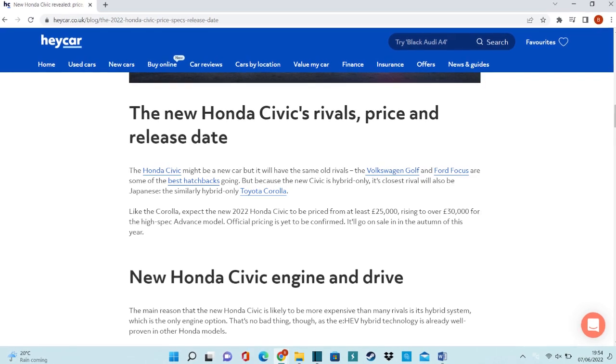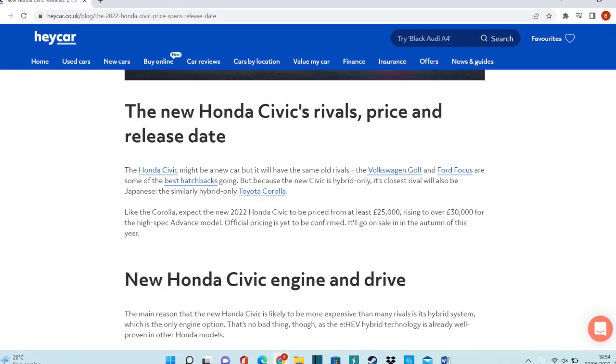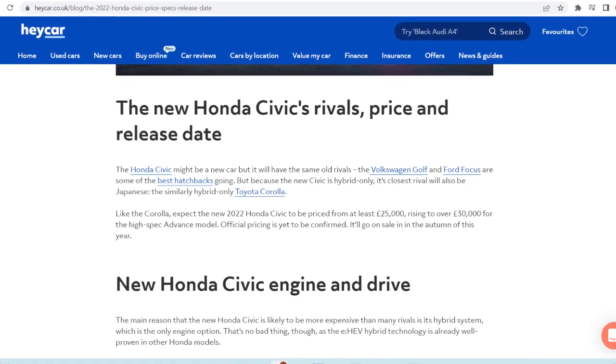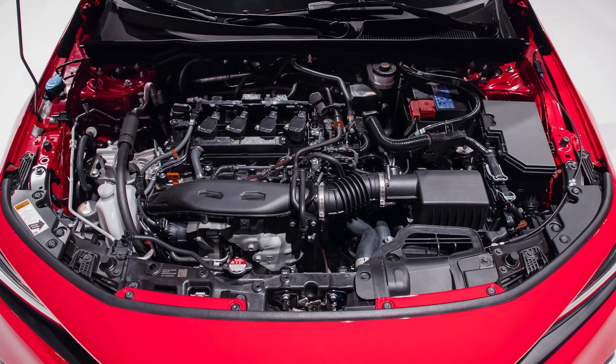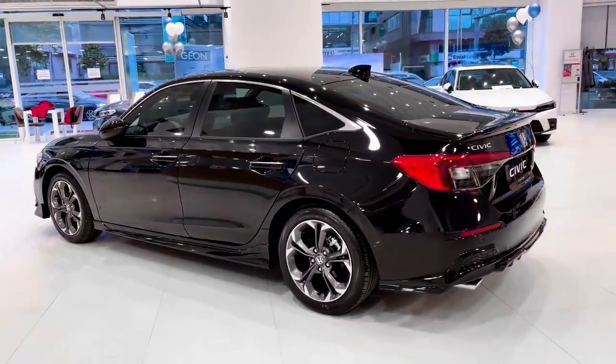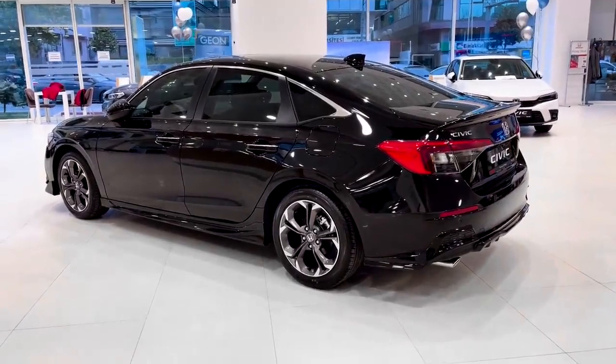As you can see, the car here in its price form will be around that spec, so it is still yet to be confirmed for the autumn of this year when it goes on sale. For the car itself, which is probably very important in terms of its engine and going forward into the future, it is going to have two electric motors paired with a 2-litre non-turbo petrol engine.